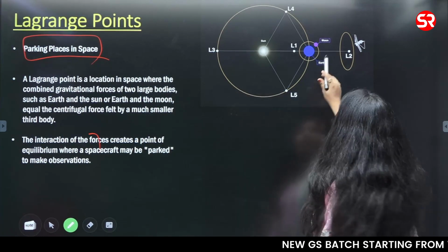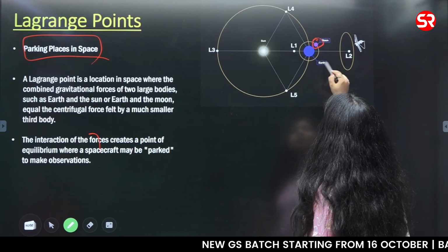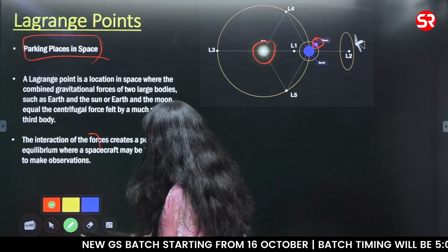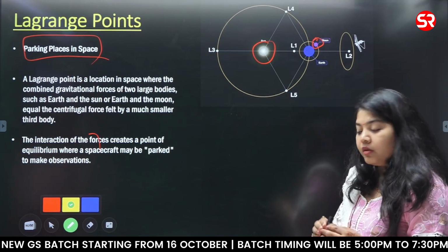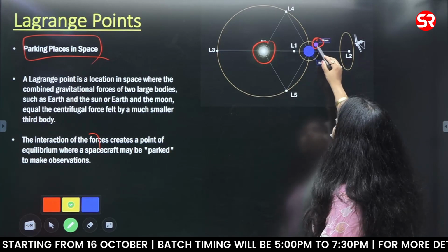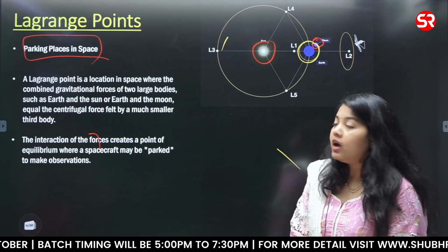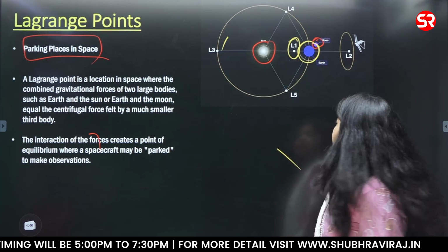Now look, you have this is moon, this is earth, and this is sun. These are the three celestial bodies that I am interested in when I am sending any mission towards sun. Why? Because moon orbits around the earth and then earth orbits around the sun. This is where the orbit L1 is.